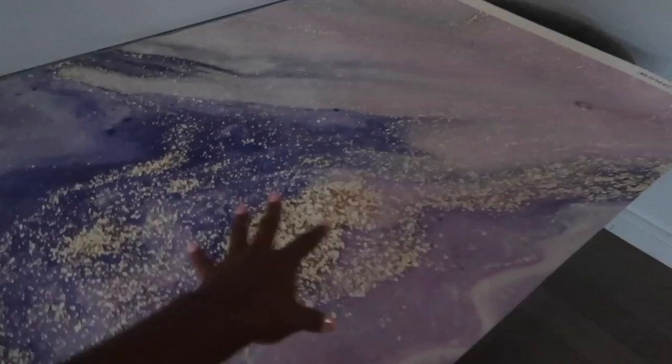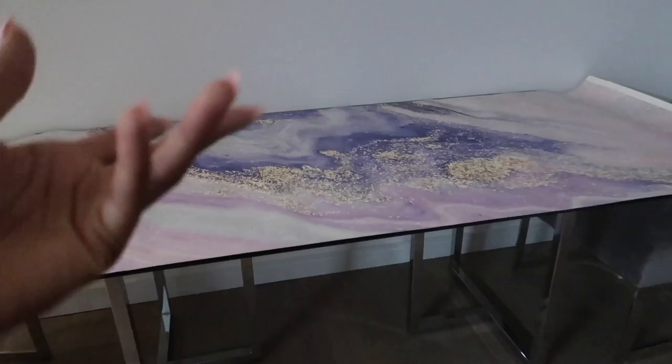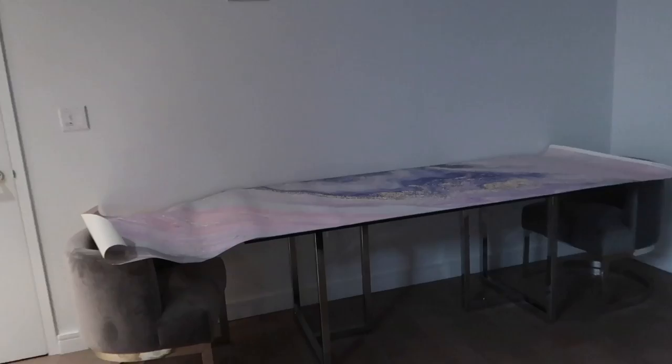It comes in sections. So we have a lot of connecting pieces and it has to be cut out and put up. It has a lot of colors in it. It has the pink, the purple, navy blue, and this gold speck. I don't have gold in here, but this would allow me to bring in a little bit of gold. I can't wait till it's up. It's just going to be on this wall as the accent, and that's going to tie in the bar stools. I really hope it ties in together. I'm kind of nervous.